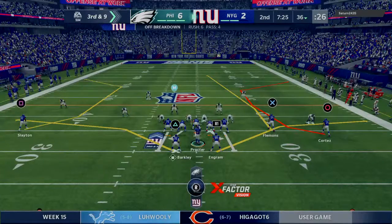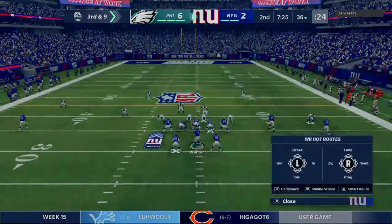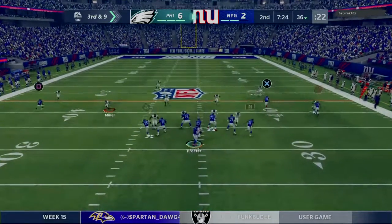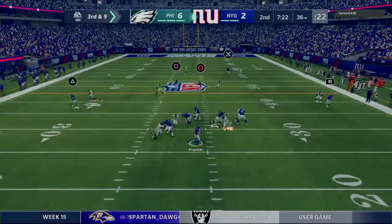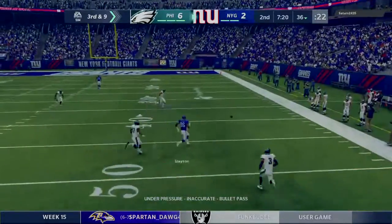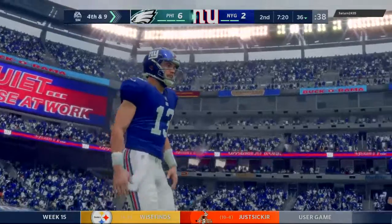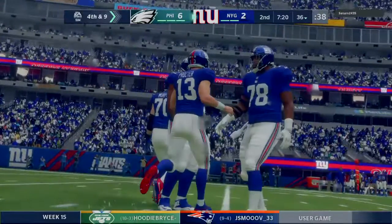Incomplete. The Giants on 3rd down. 0 for 3 to this point. They could use a conversion. This is 3rd and 9. Operating from the gun. Proctor. And that will be incomplete. The passing game not in sync here early. And now it's 4th down.